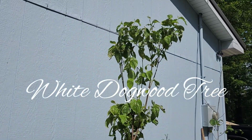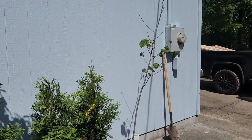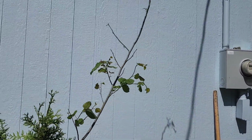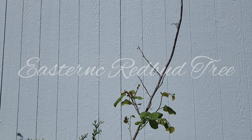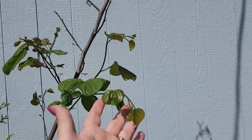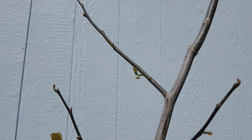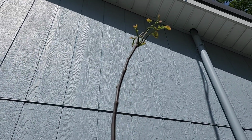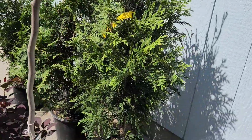Now it needs some love. It's the last one there, and we'll see what happens. And then the eastern redbud, he really needs some love. He's a little sparse and came home in the back of the truck. But he's got new growth on him, right? Look at the new growth here. All the way up, there's a little bit of new growth. Even look at the top. He's tall. So I've got just the right spot for that too.